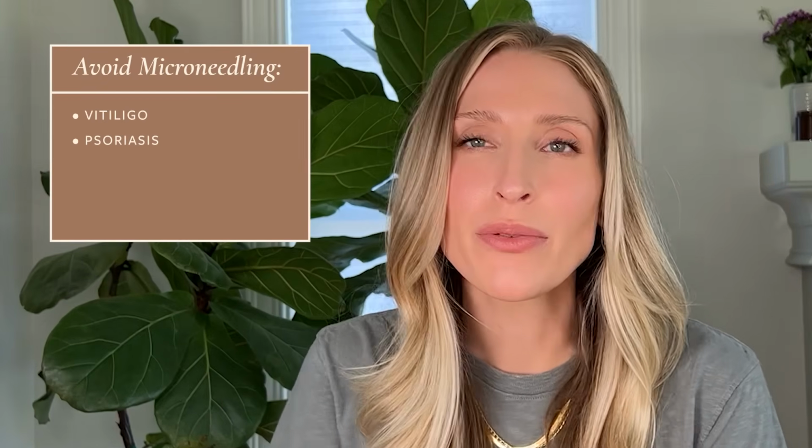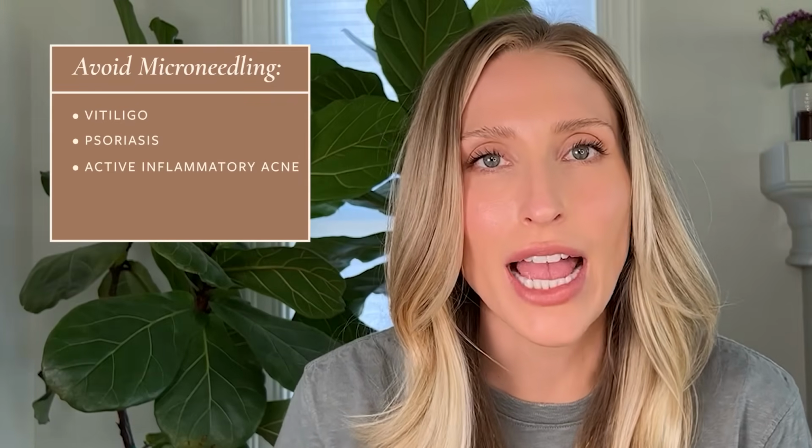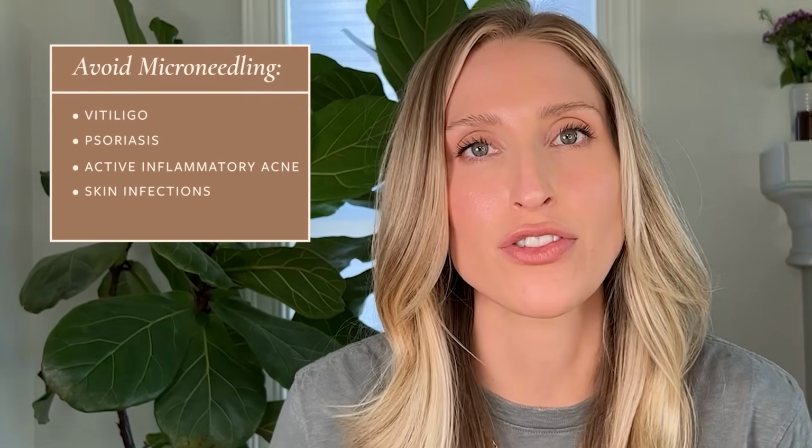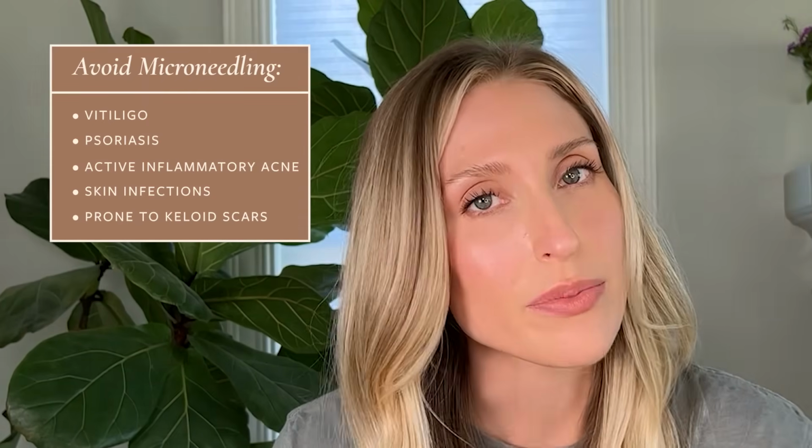Just a note on people who should avoid microneedling: if you have certain skin conditions that get worse with trauma to the skin, for example, vitiligo or psoriasis, I would probably recommend steering clear of microneedling. Also, if you have active inflammatory acne or you have any other type of infection on your skin, like a cold sore outbreak, you need to avoid microneedling while you're flaring. The final thing is if you are prone to keloid type scarring, so that exaggerated excess scar tissue formation, I would definitely avoid microneedling.